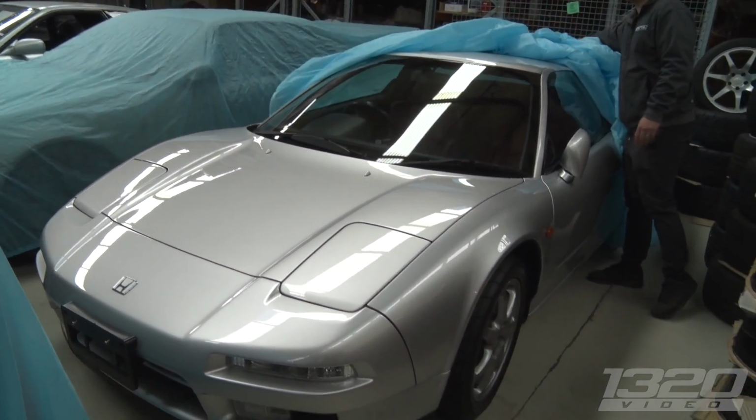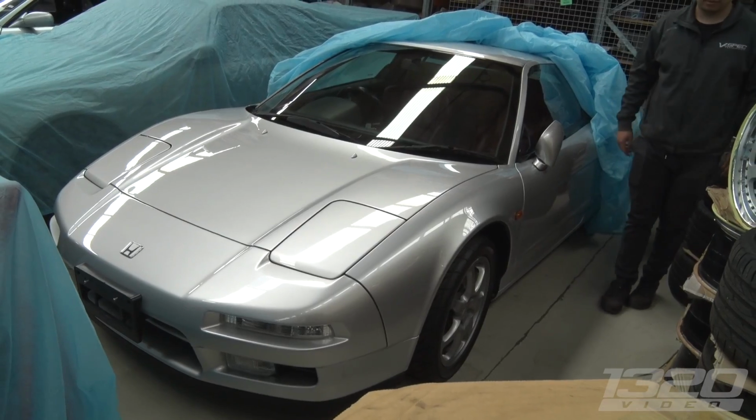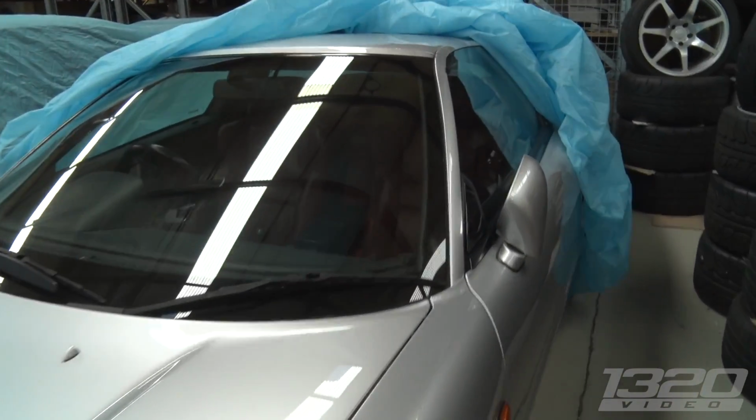Yeah. I haven't seen many NSXs in Australia. This is also low mileage. This is 20,000 k's. It's got a red interior too. Holy cow.